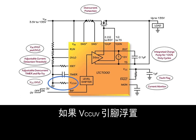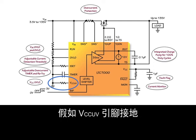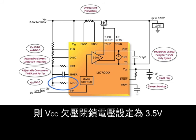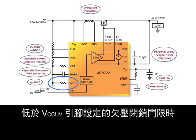If VCC UV is floated, the VCC undervoltage lockout defaults to 7 volts. If VCC UV is grounded, the VCC undervoltage lockout voltage is set to 3.5 volts. When the voltage on VCC is below the undervoltage lockout set by the VCC UV pin, the external MOSFET is turned off.